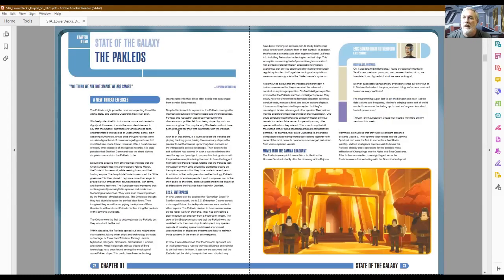And the surprise baddies of the show, the Pakleds. And anybody who told me three years ago that they were going to find a way to make the Pakleds a viable threat in a Star Trek show, I'd have looked at you and said, you're smoking something. And yet here we are.